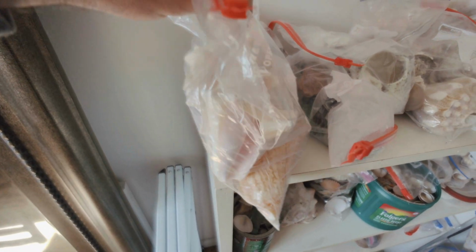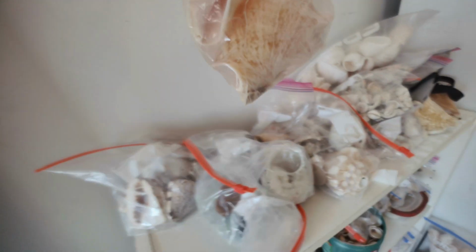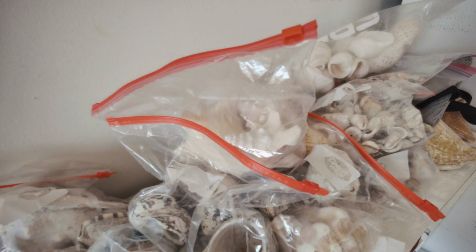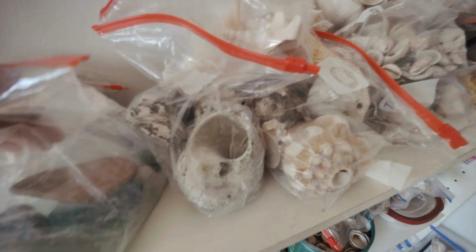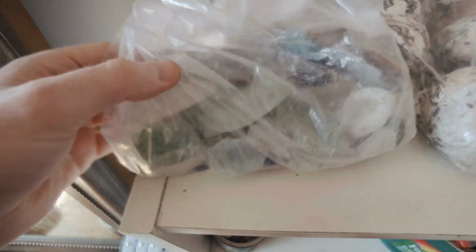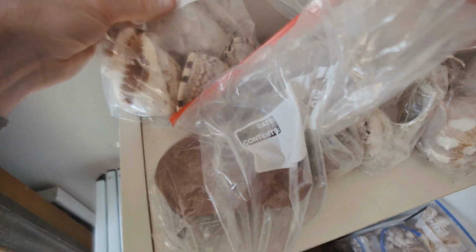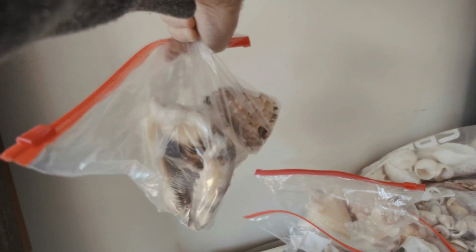And these are more conchs from Turks and Caicos, queen conchs, juvenile queens. I didn't take any. There's a lot of conchs in Turks and Caicos. I didn't grab any full-grown ones because they're way too heavy. And then I have my sea glass from Puerto Rico, which is just unbelievable. Heavy as a brick. Beautiful big pieces. I got another bag of helmets here from Puerto Rico.